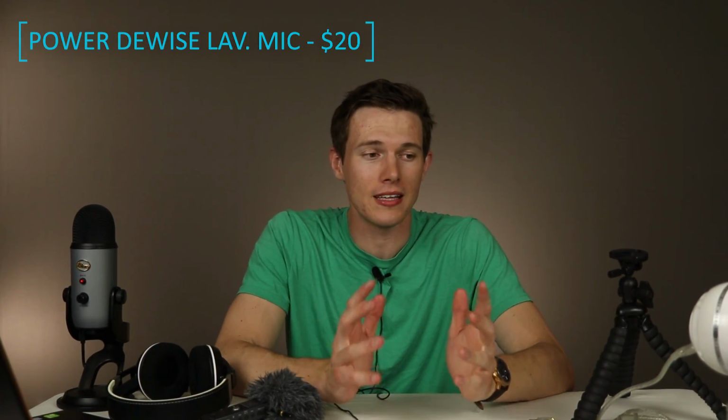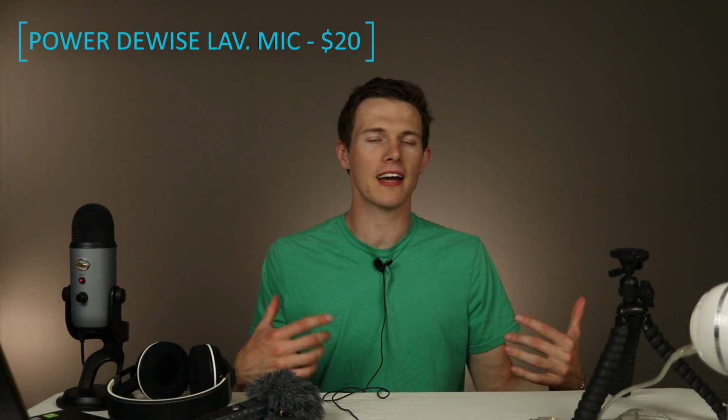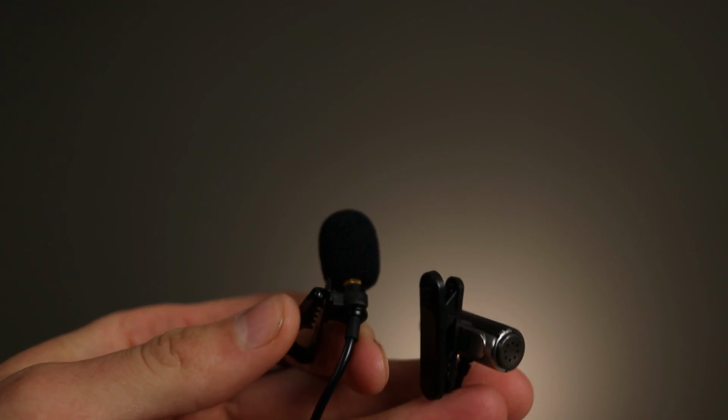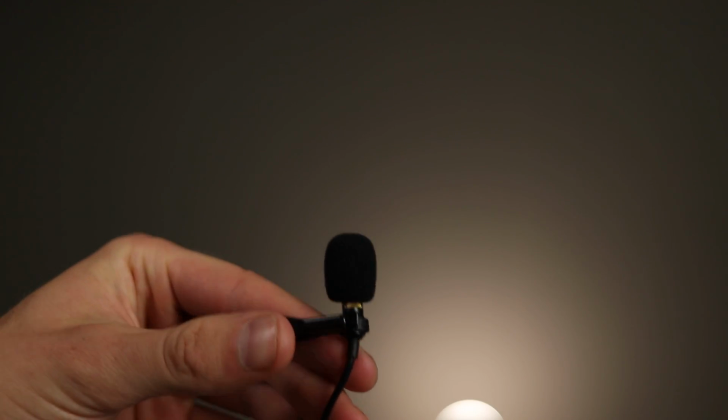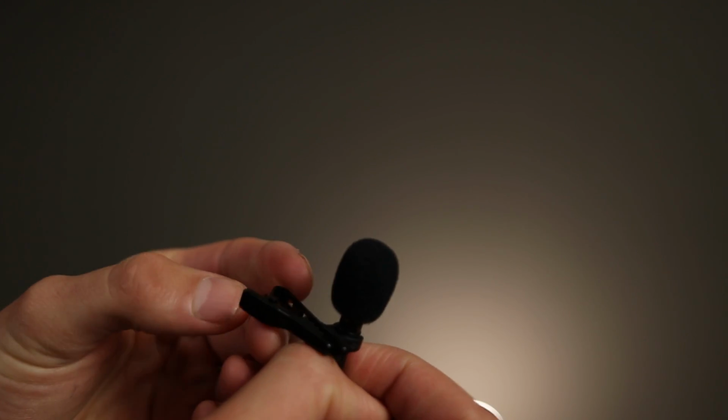That brings us to number 3, which is the lavalier microphone, or the lav mic. Now, these are great for any time you're walking around, or you just want a small microphone that's hidden. You don't want something in front of you, or maybe you're just really far away from the camera and you aren't near like a laptop, for example. So that's why you might want to use a lav mic.